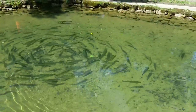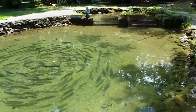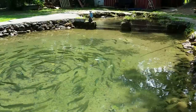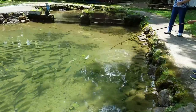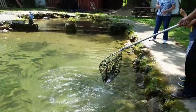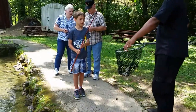There you go. Hey, he got it. No, he's decent size. Did you get him catching it?